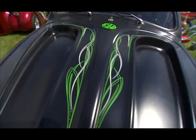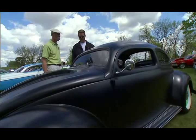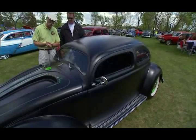But you did some work on the roof here. The roof was a big one. We got a 4.5-inch chop in the roof. That's a major chop. We sectioned it down the middle, and we used another bug as a donor for the center section. The less fortunate bug. Yeah, it lost out and donated its roof. But it lives on in the rat bug.